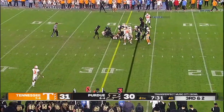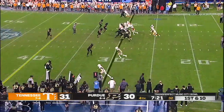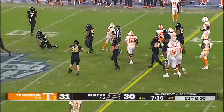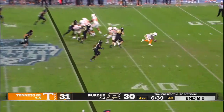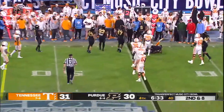Straight ahead. And a first down run by Small. 7:20 and rolling. Straight ahead, Small again. And another Tennessee first down and a gain of 13. 2nd and 8. Ball got loose in the mesh. Hooker recovers, wants to throw, instead will scramble, and he gets popped.